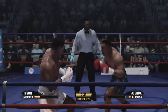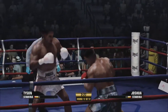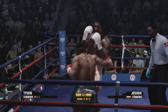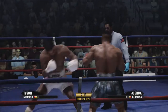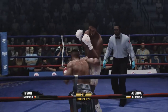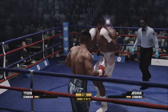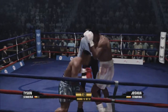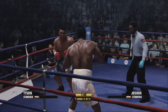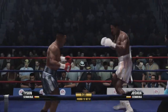There's the headshot, but he parries it away. Not able to connect with the uppercut. Pace yourself. Come on, stay away from those. Come on now. Wow, is he defensively sound. Pace yourself. Halfway through this 12th and final round. That was a miss by Mike Tyson.